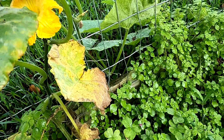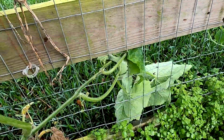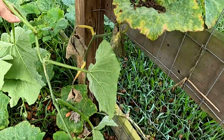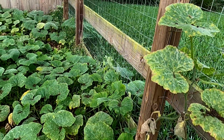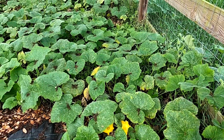Let's see if we can do that. Come on. Come on. Don't break. Yeah, there we go. Let's throw that one back in here. I got more back there, I suppose. But anyhow, I just wanted to show you. That's why I didn't throw it away, because I could see blooms were coming pretty soon.